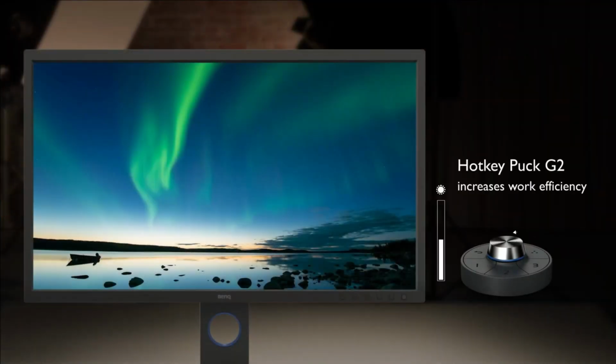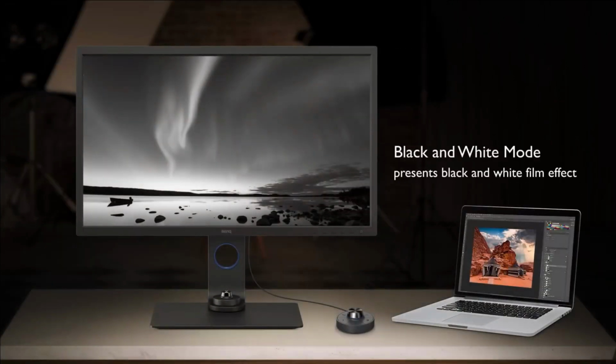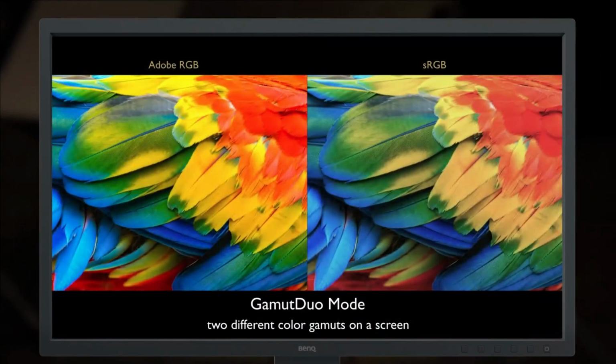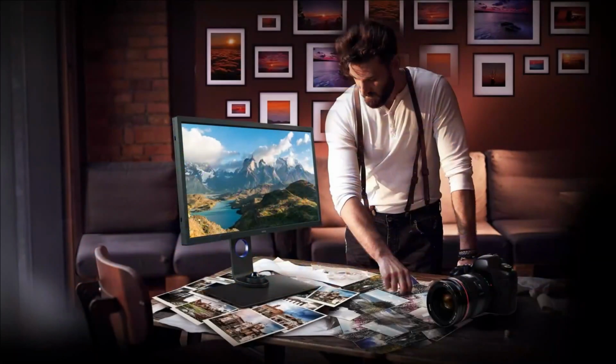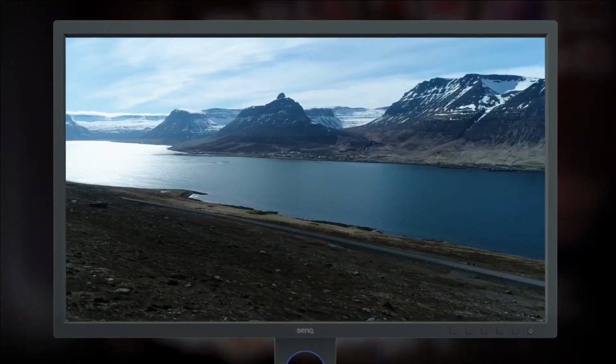Response time. The lower the response number, the better. A monitor with a 1 millisecond response time is better than a 5 millisecond response time. Lower response times means better and more seamless performance. You will see little to no delays in the images, and those images will not have any tearing or ghosting.